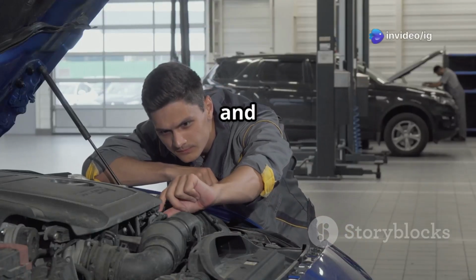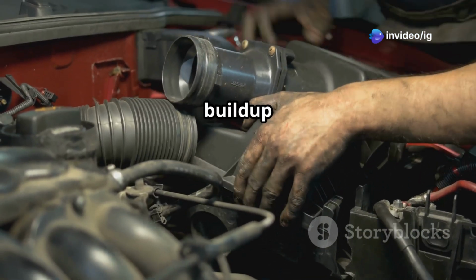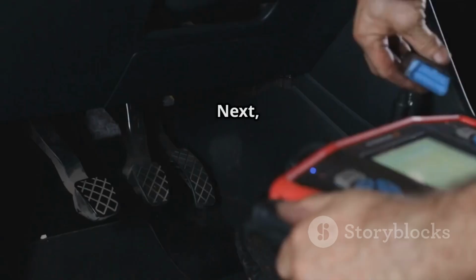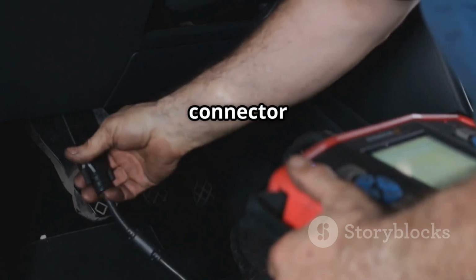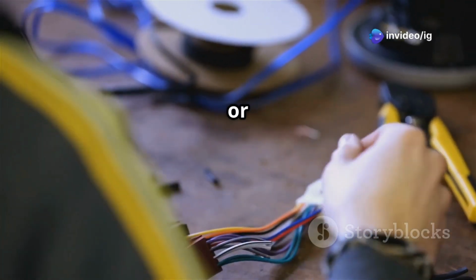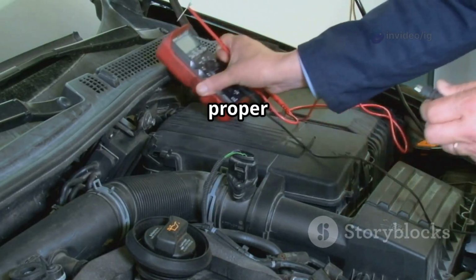First, inspect and clean the throttle body. Remove the intake hose and check for any carbon buildup inside the throttle body. Use throttle body cleaner to clean it properly. Next, check the TPS sensor connector and wiring. Look for any signs of corrosion, loose connections, or broken wires. Test the wiring harness with a multimeter to ensure proper voltage.